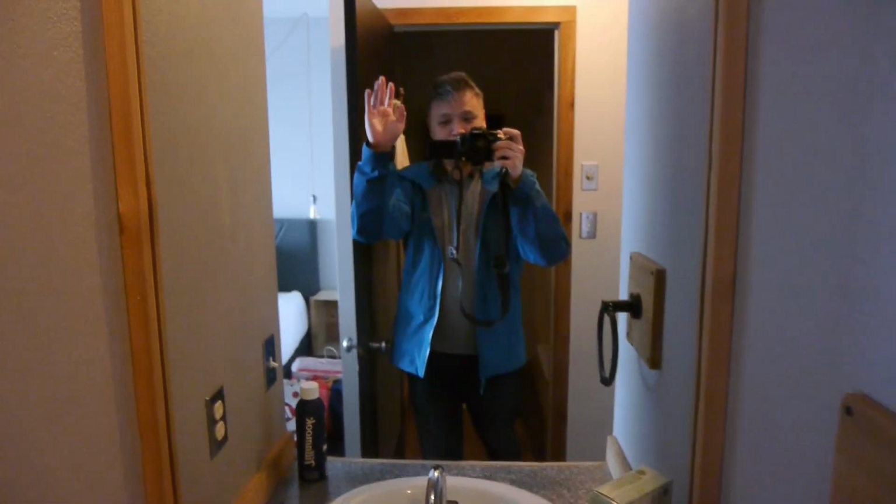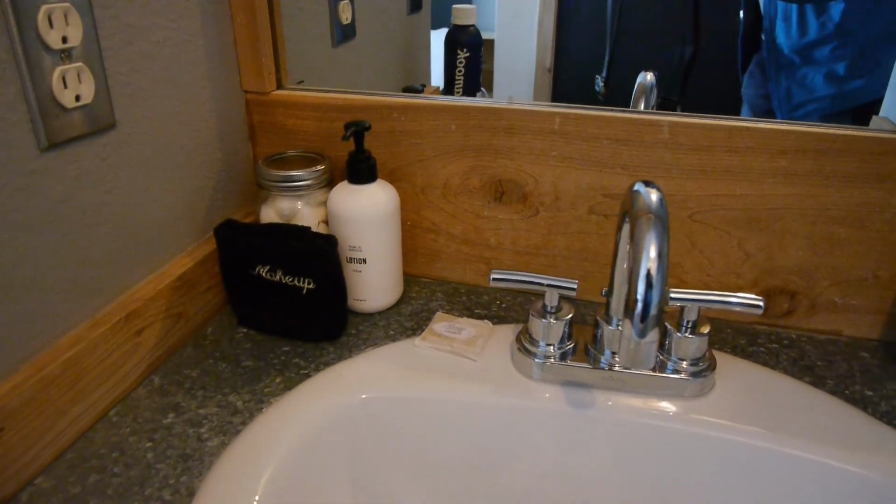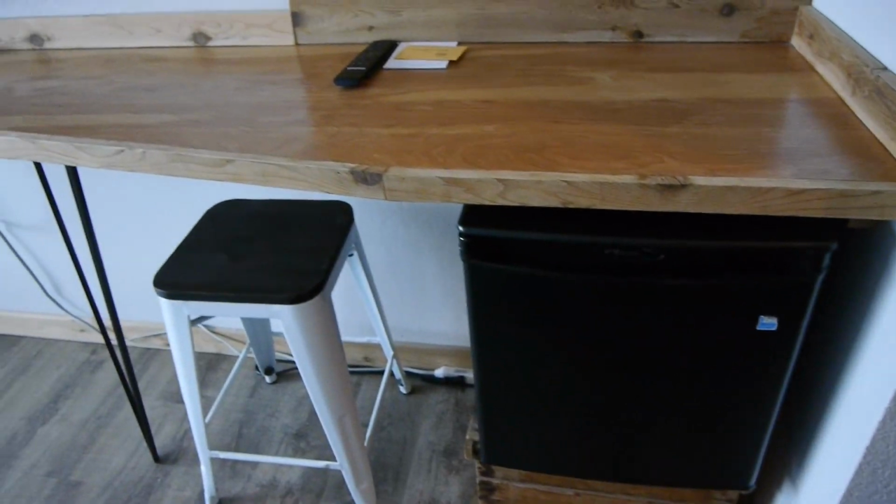Turn that off because it's kind of loud. Obligatory awkward wave in the mirror there. The same bathrobes as the other place as well. Small sink with a lot of the same amenities. Ice bucket, water glasses, mini fridge, as can be expected.